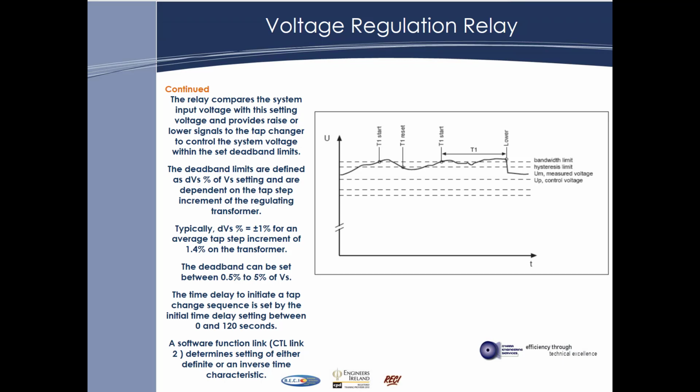Typically, the DVS percentage is equal to plus or minus 1% for an average tap step increment of 1.4% of the transformer. The deadband can be set between 0.5 to 5% of the VS. The time delay to initiate the tap change sequence is set by the initial time delay setting between 0 and 120 seconds. A software function link, control link 2, determines the setting, either definite or inverse time characteristic.